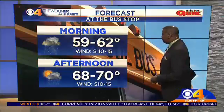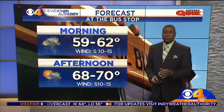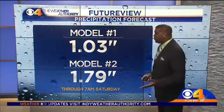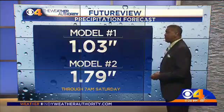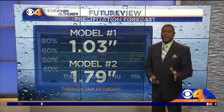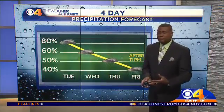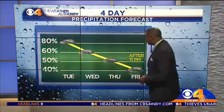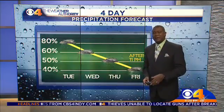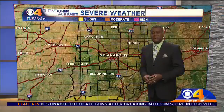Then tomorrow afternoon, the temperature right around 70 with a mix of clouds and sunshine, and scattered strong storms are likely coming up late tomorrow afternoon. Our two computer models indicate over an inch of rainfall coming our way over the next several days, so this is going to continue to be a soggy week of weather. In fact, we've got a daily chance for scattered showers and storms in the forecast Tuesday, Wednesday, and Thursday. Dry weather during the day on Friday, but more rain is likely late Friday night into Saturday morning. It could affect activities over at the Motor Speedway coming up on Saturday afternoon.